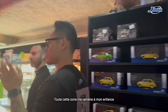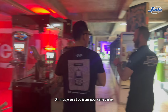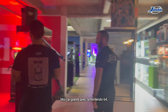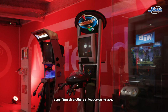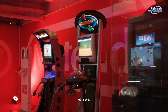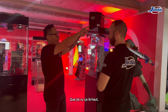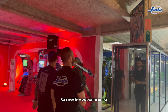This whole area just takes me back to my childhood. Oh, yeah. I'm too young for this area. I never played with this kind of things. Okay. But no, I grew up on Nintendo 64. It was Super Smash Brothers and all that stuff. And then as it progressed into GameCube and DS and the Wii, Super Smash Brothers has always been my game. Yeah. But also Pokemon. I'm a big Pokemon fan. So actually, when we walked in and I saw that up there, oh yeah, okay, the little kid in me came out a little bit.